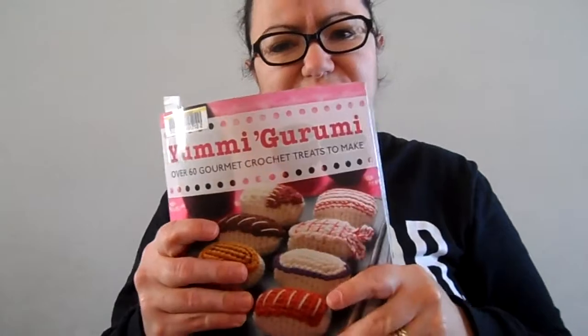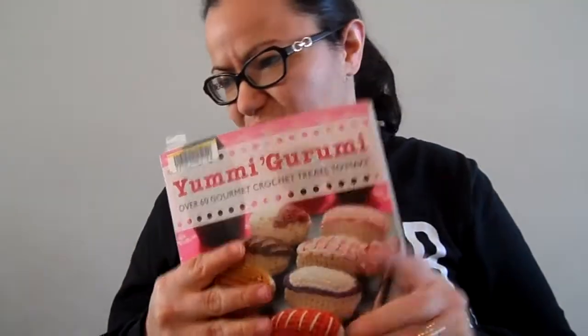So as I mentioned before, I was going to make some play food for my daughter out of this book.